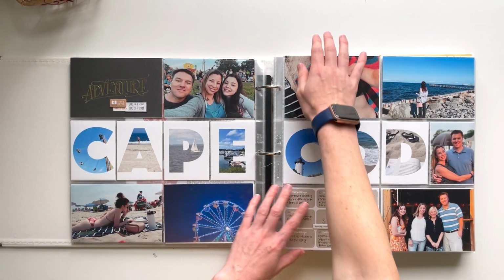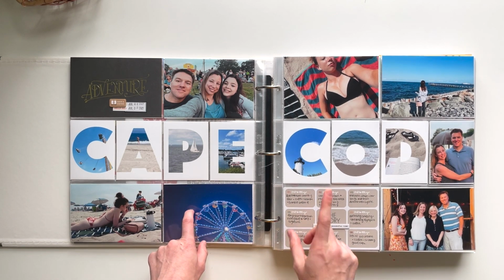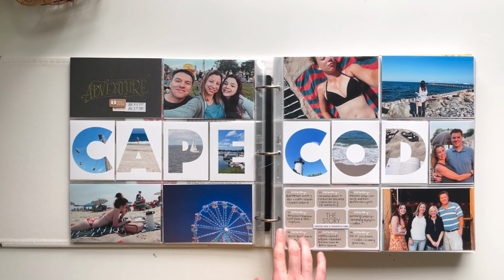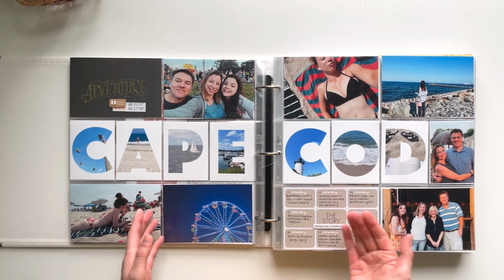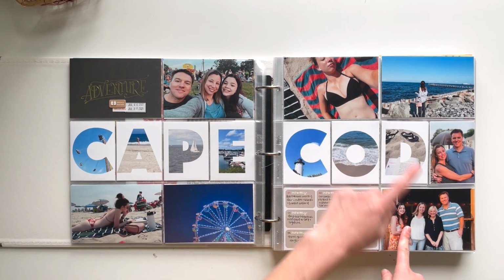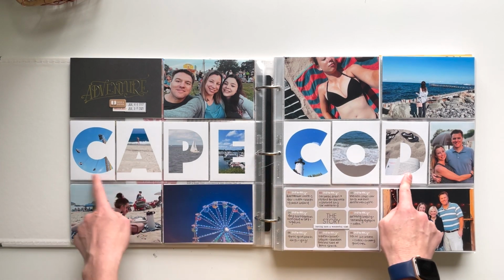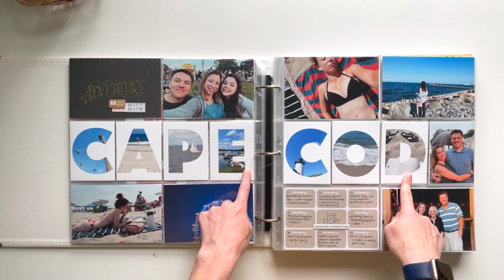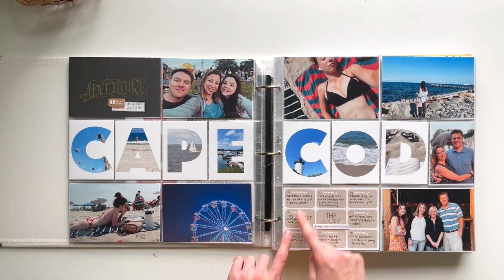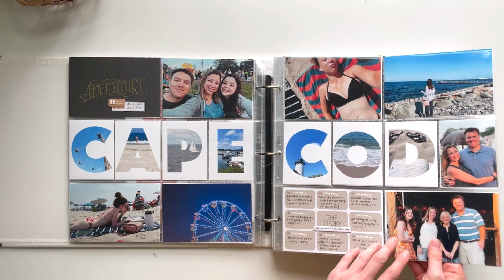Then this week we were on vacation in Cape Cod. I did a traveler's notebook for this trip, so I didn't want to fully document it again here. So instead I chose some photos from the trip and simply put them in the pockets. And then I masked additional photos into the letters to spell Cape Cod in Photoshop Elements and printed those out as 3x4 cards and added just one journaling card to put some highlights from this vacation.